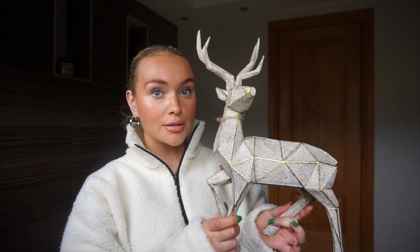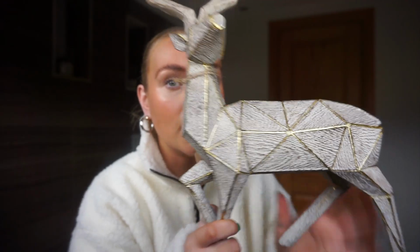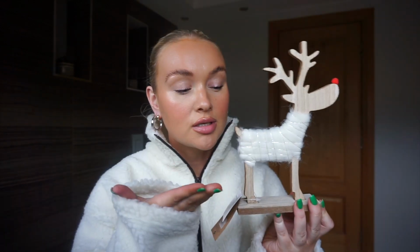I got a couple more ornaments. So I got this little guy right here, kind of whitewashed with gold, which I thought would be really cute sitting on our TV unit. This was £8, sorry about how cutesy. Another little Rudolph from the range. This one was like £3, I think. He was cheap. Oh wait, when I go back to front, there's his wee eye there. But yeah, I think he's really cute.